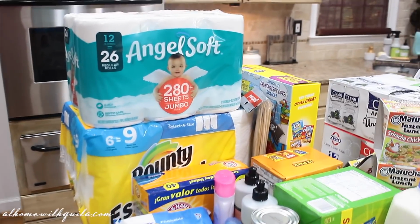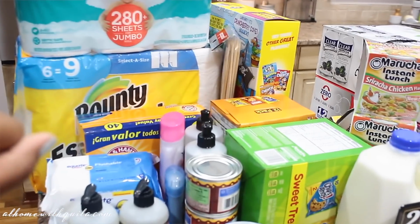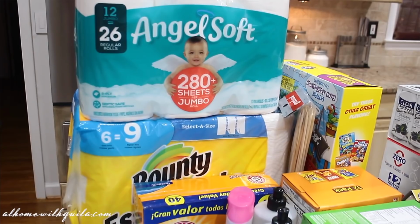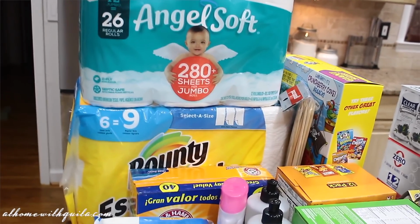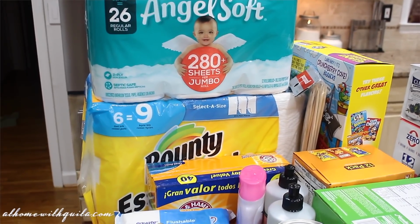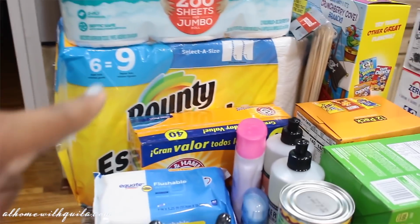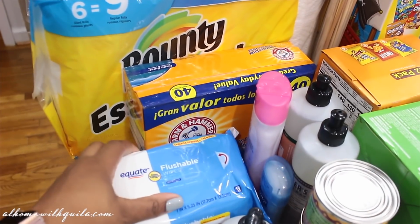Okay, let's start on this side first because I tried to organize everything. So I have all the home goods and stuff over here. First thing is Angel Soft tissue. Of course, every family needs tissue. I try to go the cheapest route as possible, guys. I'm sorry, I don't use anything fancy. I just try to go cheap as possible. And so we use Angel Soft and then Bounty. And I also have some laundry detergent, which is Arm & Hammer.